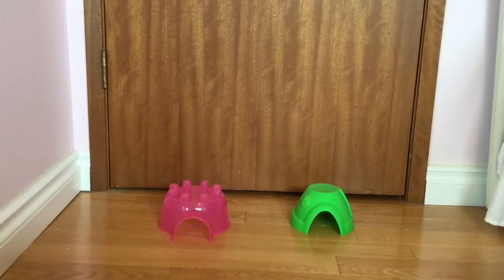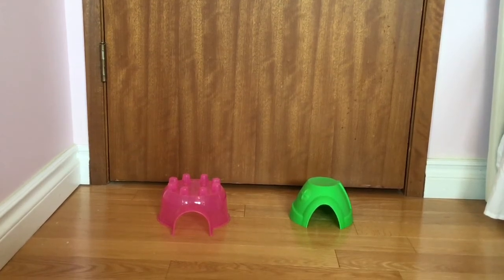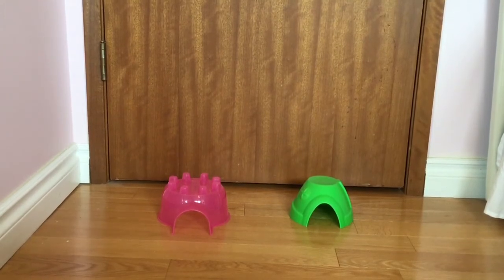Here I just have a small size pink igloo as well as a Living World dome house that is green. I definitely recommend having a hideout in the cage, or even more than one, because it gives your hamster somewhere to go to feel safe and secure.